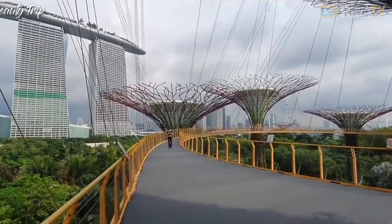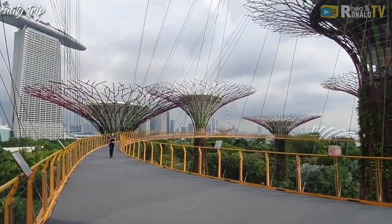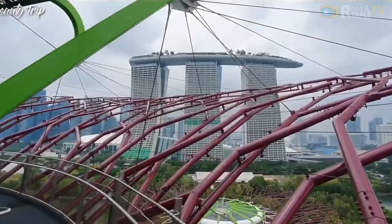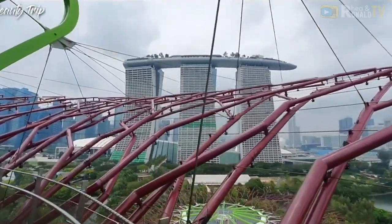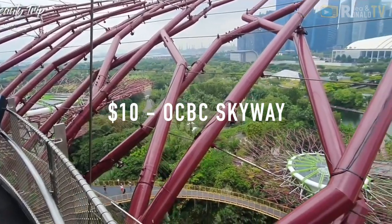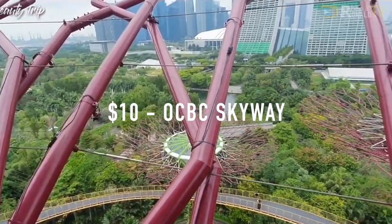You can walk along the OCBC Skyway. It's a suspended walkway between the Super Trees, offering a panoramic view of the gardens and the city skyline. You can try it, go up and take some photos and enjoy the view. It's not free, but it's worth it.